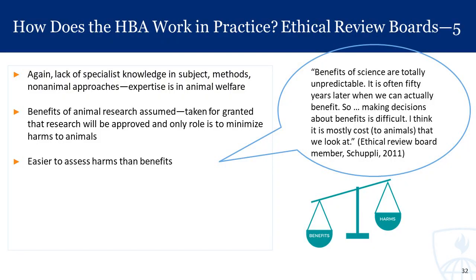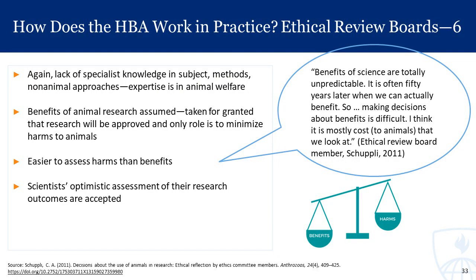Catherine Shupley conducted some research about 10 years ago now, in which she interviewed ethics committee members, and they bore out many of these points. So one of them says here, the benefits of science are totally unpredictable. It can often be 50 years later when we actually benefit, so making decisions about benefits is difficult, and I think it's mostly the cost that we look at. It's also the case that scientists' somewhat optimistic assessments of their research are accepted at face value. So obviously, if you're looking for money or approval for your research, you're going to put a good spin on it. And the point is that this assessment is often accepted without too much scrutiny.